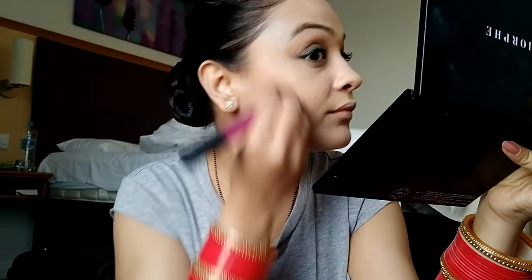Now I'm going to contour my face. So for that, I'll be using this. It looks so ugly. Yeah, so this is by Essence. I'll be using this to contour my face. This is a really nice product. It's not really very pigmented, so you can build it up.